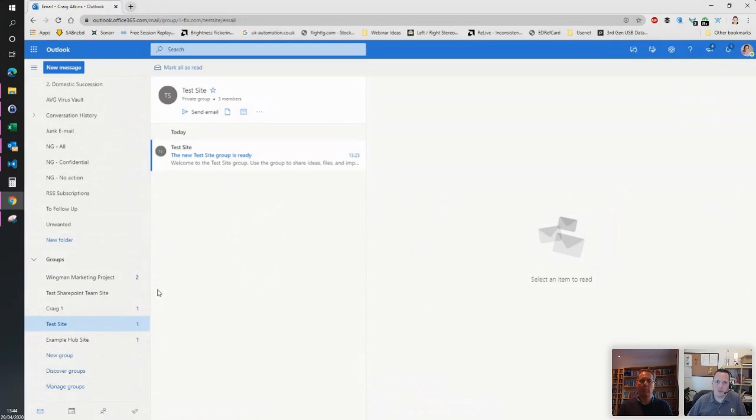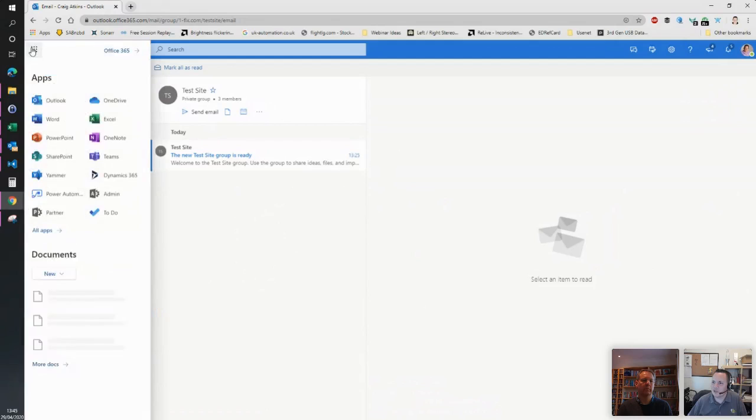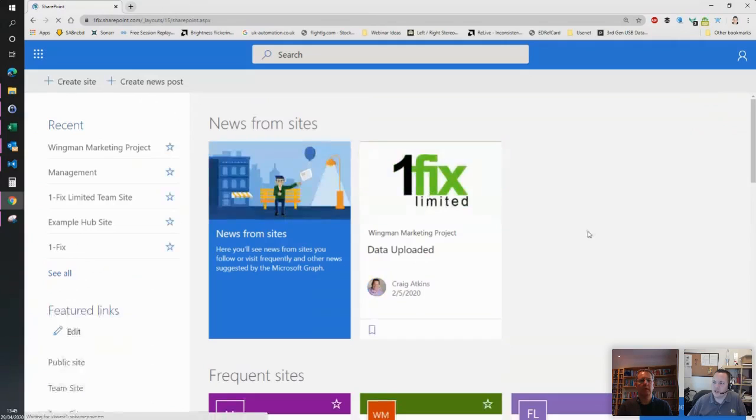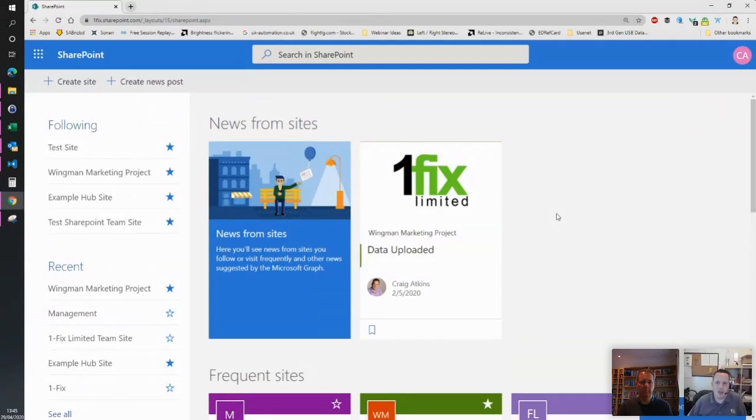I guess the only downside when you create lots of these sites, it can start to get quite messy with putting you into tons and tons of groups. So that's again why in the back end you can go and create a site and you can tell it not to actually attach an email address to it. But that's kind of outside the scope of this very straightforward tutorial. So I guess that's the key things I wanted to show in terms of creating a new SharePoint site.